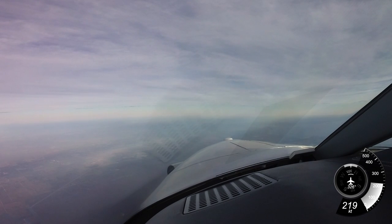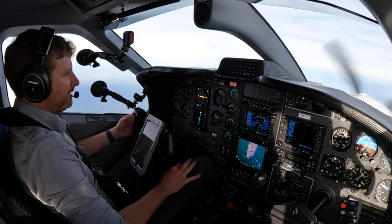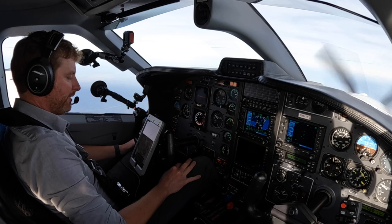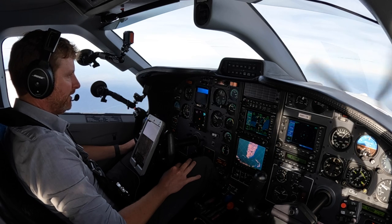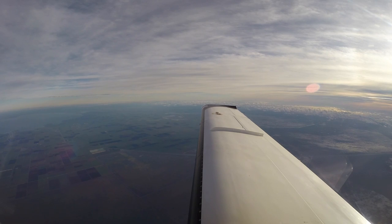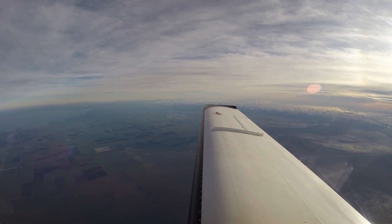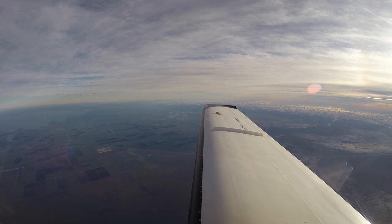Beautiful day. Now we have that mist in Brooksville, but I think it'll burn off by the time we get there. If not, we'll just be able to shoot a nice ILS approach. It's above minimum, so that's all that matters. And we'll level at 180. Look out the front window there, and out the right side of the airplane. That's the view from level 180. 18,000 feet.